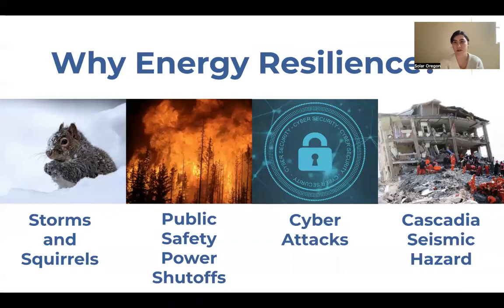So why are we worried about energy resilience? There's a lot of reasons why the utility might go down or why the grid might go down. Squirrels and storms are the most common things to affect the grid. Something that's becoming more common are public safety power shutdowns. With those wildfires we had last summer and the summer before, some utility grids shut down power, and that's becoming more common as fires unfortunately become more common, and as utilities want to protect themselves and protect people, they will have an increase in shutdowns.